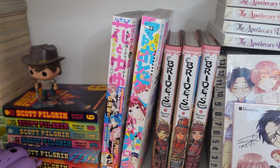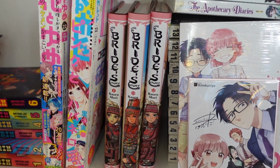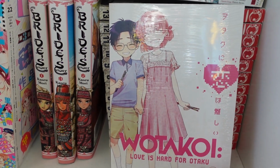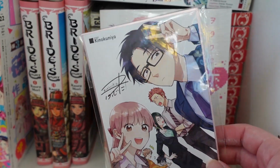I have Hana to Yume and Margaret, 3 volumes of Bride's Story the hardback edition. This is the only Wotokoi manga I have. I have volume 6, the Kinokuniya edition, because it came with the shikishi board.